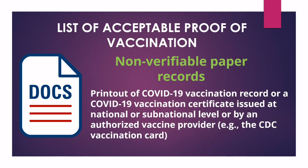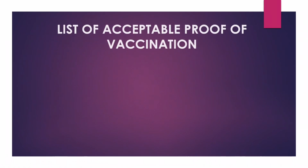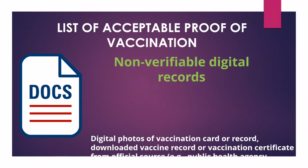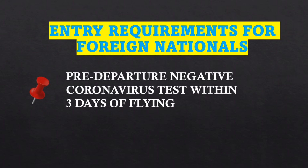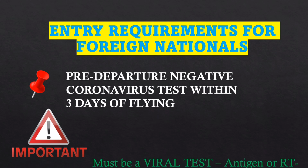You can also present non-verifiable paper records, such as a printout of a COVID-19 vaccination record. Another proof of vaccination that you can present is unverifiable digital records. As an example, you can present digital copies of a vaccination record or a downloaded vaccine record or vaccine certificate from an official source. The second requirement is that you must present a pre-departure negative coronavirus test within 3 days of flying.